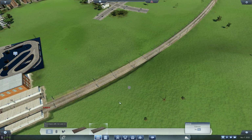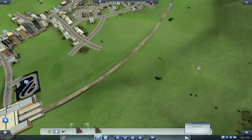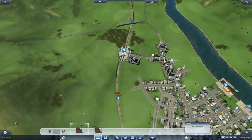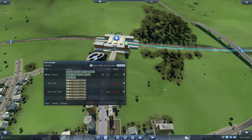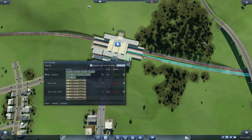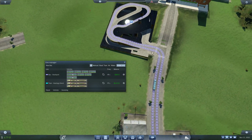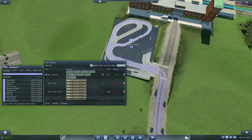There we go. And have some signals maybe. Just one signal over here in the middle. That and that. Perfect. Now we should be good to go. Unpause. Let's see. Lines are intact, looks like. The buses have adjusted, looks like, yeah. So if you look at the stops, yep, it's still there.